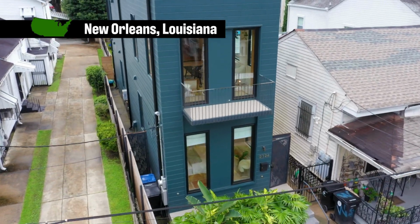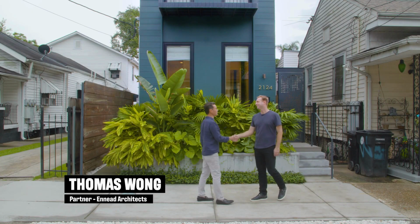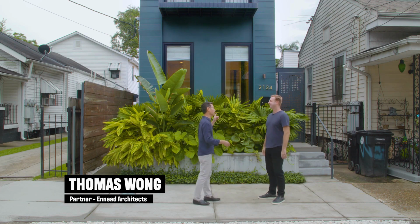Hey, Thomas, welcome to New Orleans. Thanks, Aubrey. Great to be here in the Lower Garden District. What a cool place you have here. Tell me, how did you find this really unique piece of property?